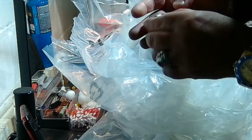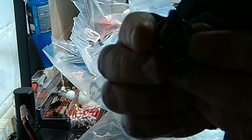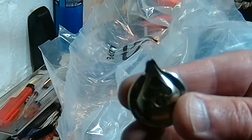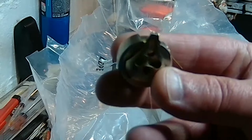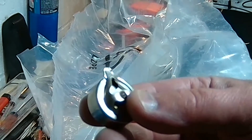There's our bobbin case for this machine. If that helps any of you zero in on it, see if I can get real close and show you. There's the bobbin case right there. Looks like a Long Beak shuttle design, doesn't it? A Long Beak shuttle design.